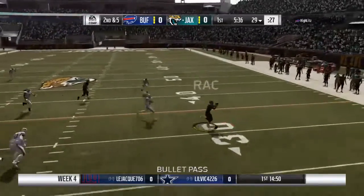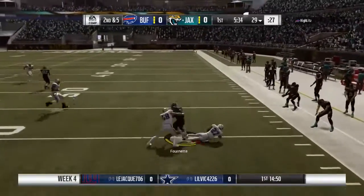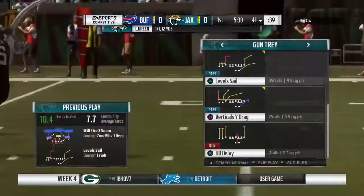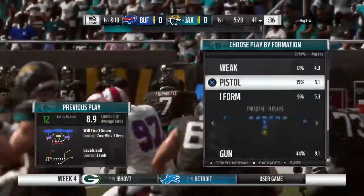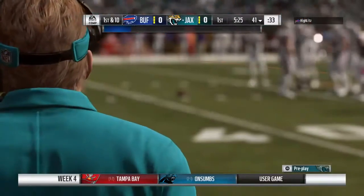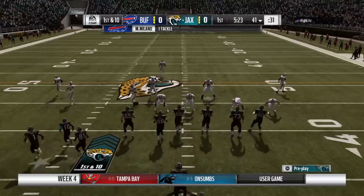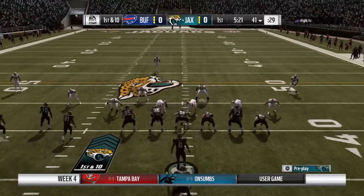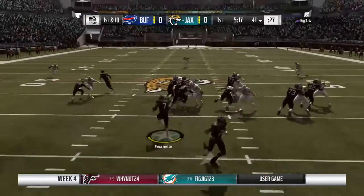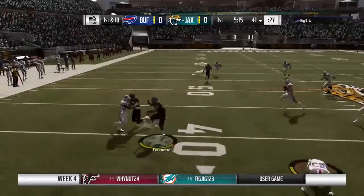To throw on second down. Green dumps it off to Fournette. And they get him down, but not before he takes it across the 40-yard line. The Jags picking up the first down there, a gain of 12. We always talk about having to read defenses and how complicated that is. Well, this was an excellent read. Read the pressure and got rid of the football before it even got to him for a nice gain.